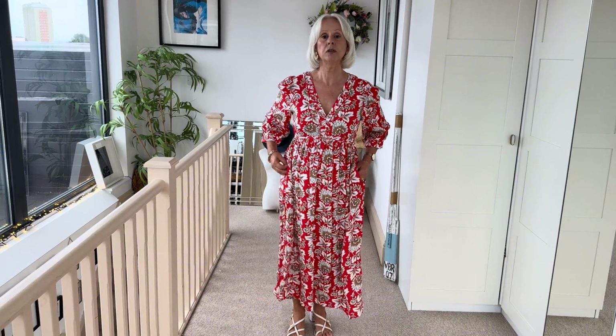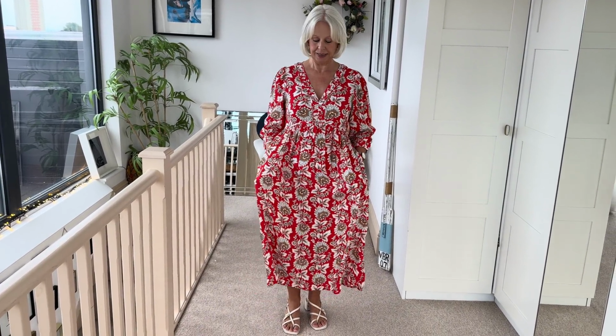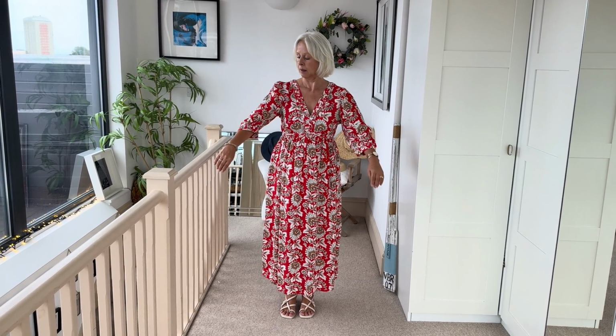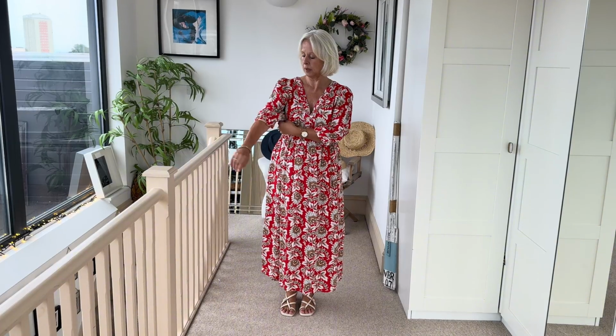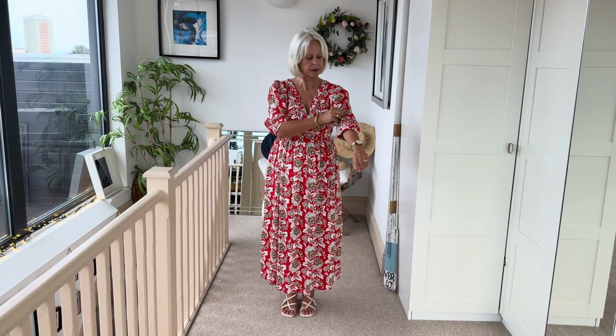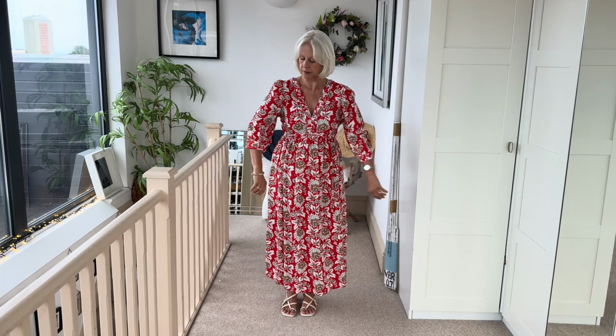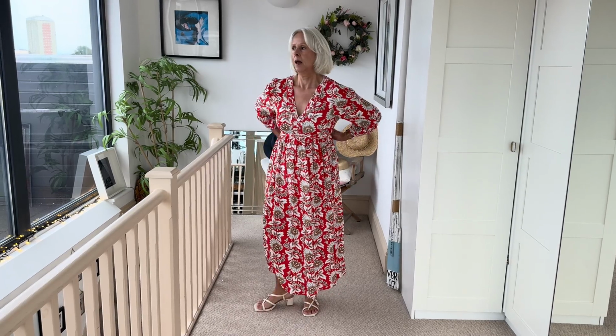This is a Marks and Spencer's dress, a Peruna dress, and yeah, I really like this. It's a really good fit. It's a size 12, but it fits really nicely here, and the sleeves are quite nice. They're not elasticated, so you can't pull them up. They just have to be where they are, kind of thing.